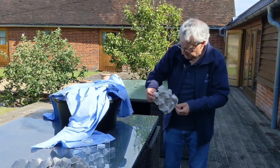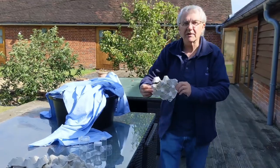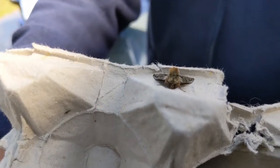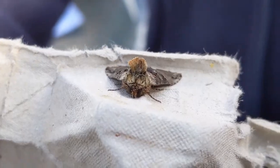Ooh, the box is collapsing on me. There's another spectacle here, but again the eyes are not particularly obvious, I'm afraid. Here we are, spectacle. You can see the quiff very nicely. Oh, the drinker has landed on you. I have a drinker on me.